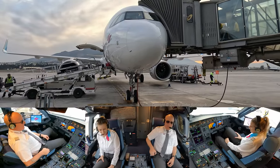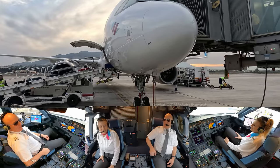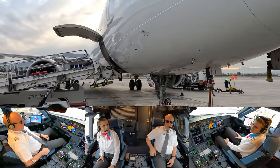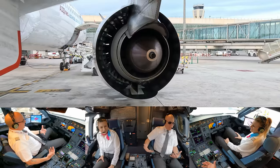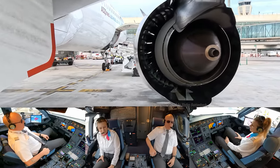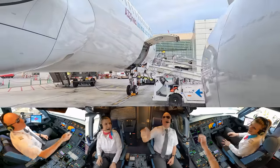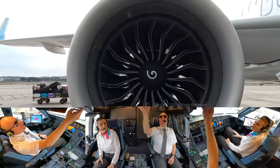Yeah. But I like this plane. How do you like the 321 NEO? Yeah, I also like it. It's really nice, huh? It's flying very smooth, and it's very stable in the air. Hey, thank you very much. Thank you. So, good.